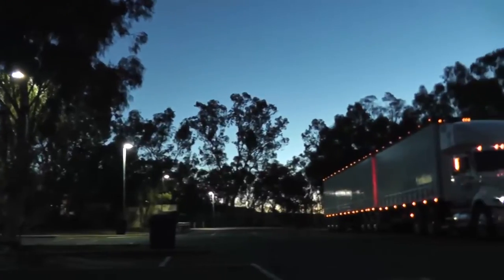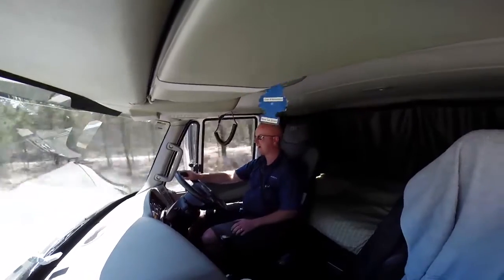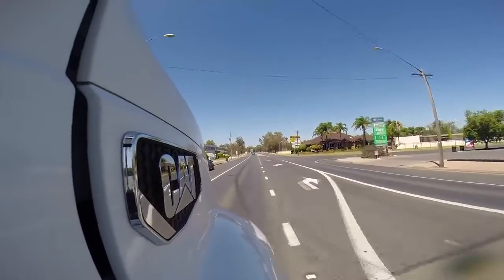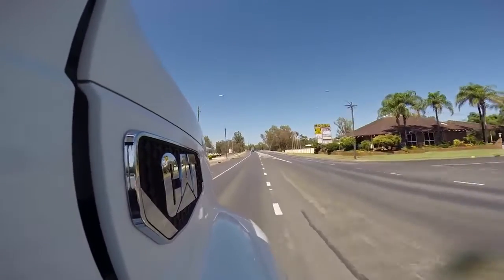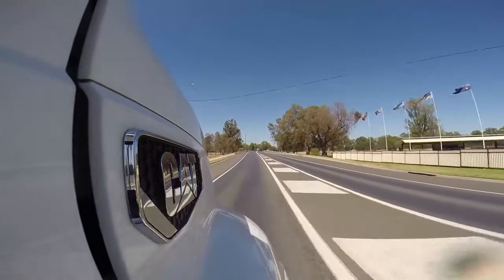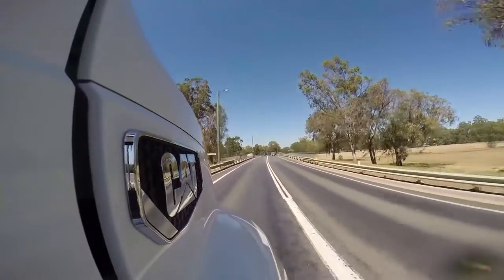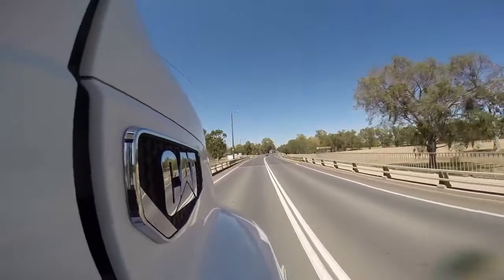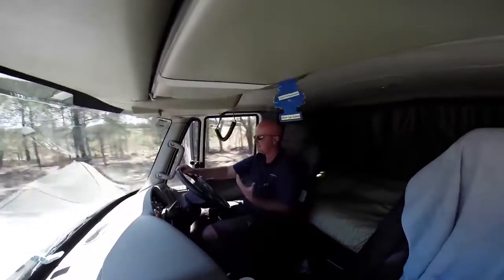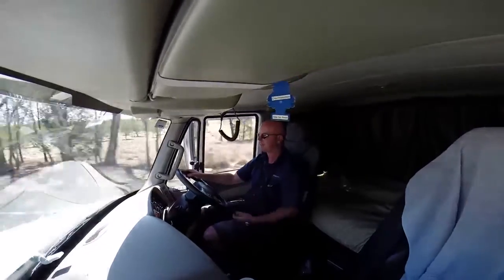One of the beauties of the C15 engine, especially in this installation in the Cat truck, is it's just so easy to drive. A good example is I was climbing Cunningham's Gap last night, and on a steep grade like that, if you screw up a gear change in a manual truck, you can get yourself into a whole heap of trouble trying to get going again. You've got a lot of weight hanging off the back of the truck. If you missed a gear in this truck on a grade like that, just the characteristics of the Cat engine mean that you'd be able to grab the next gear down very quickly and get yourself out of trouble.